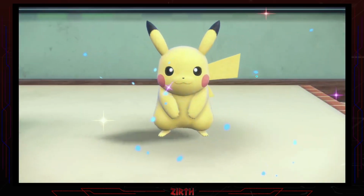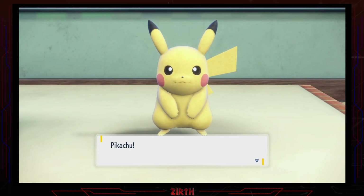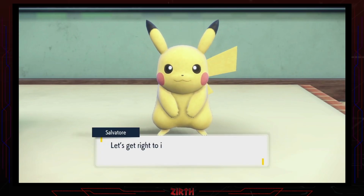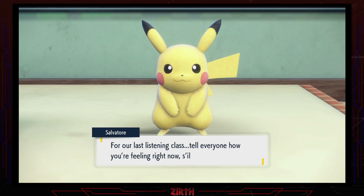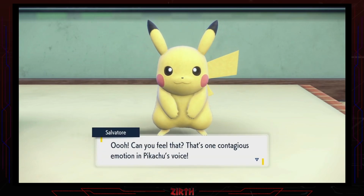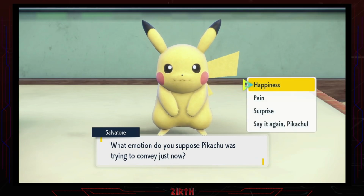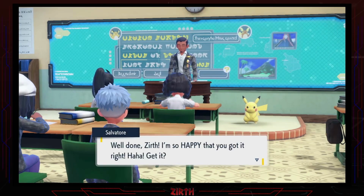Pikachu? Pikachu! Will I be able to have at least one right answer in this class? On the second term? Let's get right to it, my little Pikachu friend. For our last listen class, tell everyone how you're feeling right now, little friend. Cha! So you should be happy. Finally. Oh, can you feel that? That's one contagious emotion in Pikachu's voice. What emotion do you suppose Pikachu was trying to convey just now? Happiness, because the other two are already done.